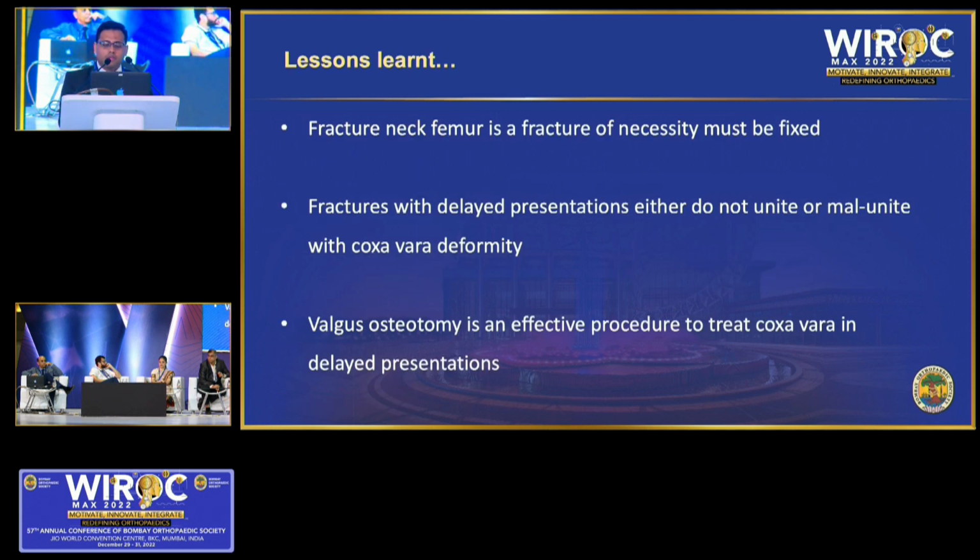So the lesson learned is fracture neck femur is a fracture of necessity. We really need to fix it. Even with delayed presentations, they either do not unite or malunite. They can have coxa vara deformity. And a valgus osteotomy is a very effective procedure to treat these delayed presentations.